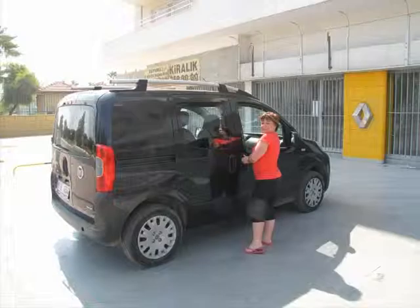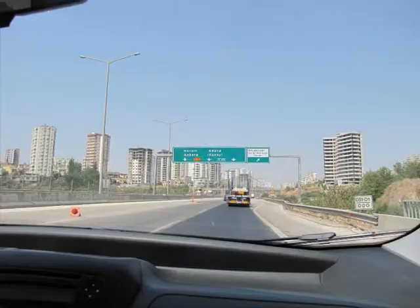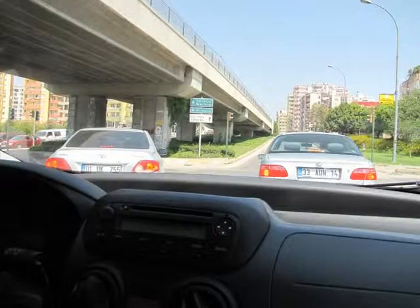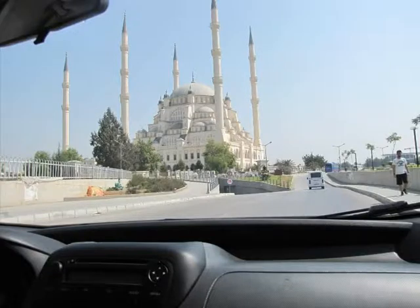For example, when we picked up the rental car, the agent just handed us the keys. He didn't ask me to sign anything or see my licence or passport. I guess it's just assumed that if you pay for a rental car, then you're going to be able to drive and look after it. With the aid of our GPS, we were now on our way exploring Adana.